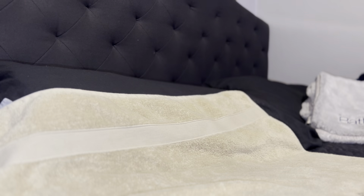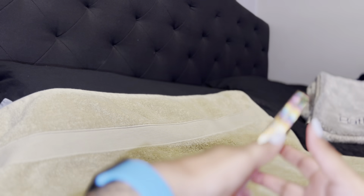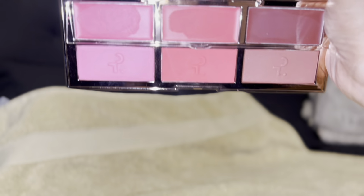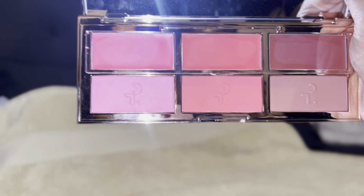Moving on, this next palette is going to be by Patrick Ta, and I'm gonna try not to blind you guys, but this is the Major Headlines blush palette. This is the very first one that came out year before last, if I'm not mistaken. Looks like this. The shades are gorgeous.